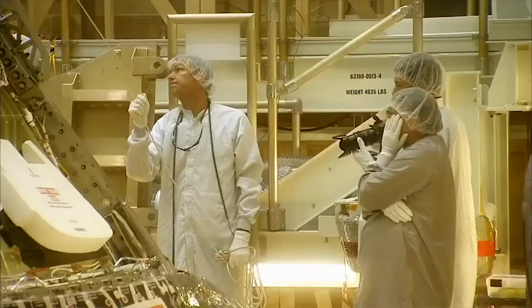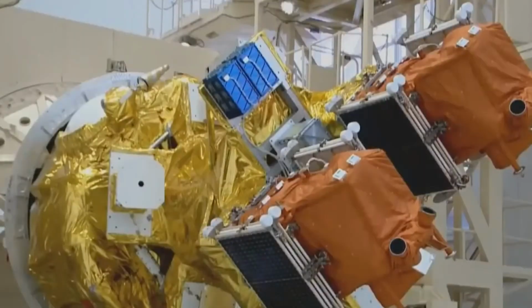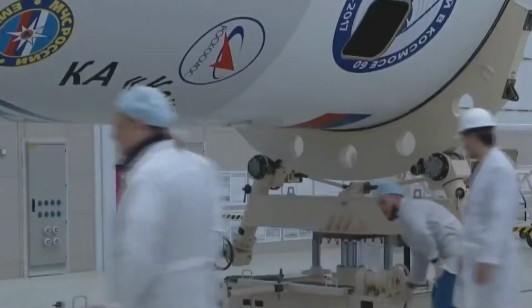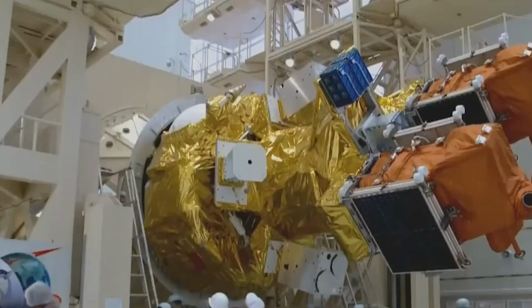Spacecraft design isn't simple, but lots and lots of people are working on it right now and making breakthroughs that could help us for centuries. They are working on one of the most critical needs for space life, the spacecraft.